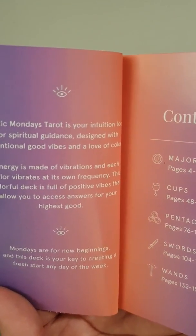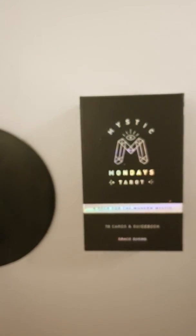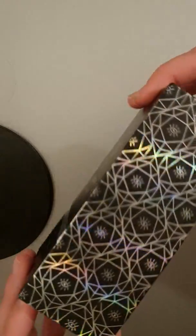So it says that Mondays are for new beginnings and this deck is your key to creating a fresh start to any day of the week. However, it doesn't really tell you about spreads and things like that, but it does tell you to trust your intuition, which is the main thing with any tarot, isn't it? So yeah, they're lovely, they're beautiful. I don't know how often I will use them. It was frustrating opening that, and I'm really sorry if that came across as really frustrated, but it did feel a bit like I was going to damage my deck at any moment trying to take them apart. The sides are that metallic holographic, and the box is all the metallic holographic. It's just the booklet that isn't.